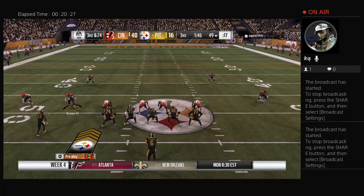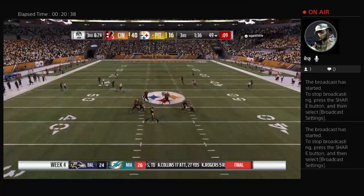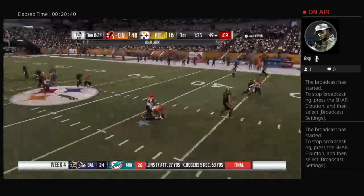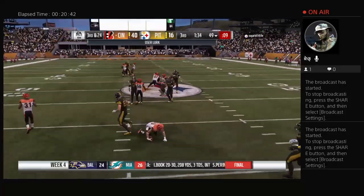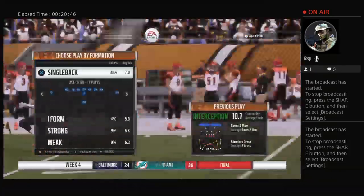Over! All right, now, lucky 56. Now on 3rd and long, they'll look to throw. And they have possession, and they have it at the 38-yard line.